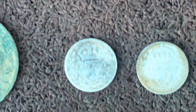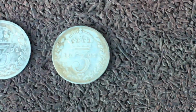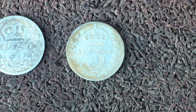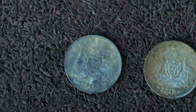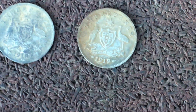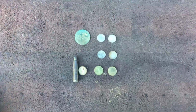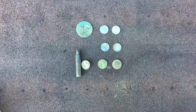Couple of coins today. Actually, that was the other day, that one. 1891, little threepence. Found that little bugger just before. 1907, I think it is. So that was a nice little coin. A couple of little Aussie thrippies, 1918 and 1919. A bullet, a silver button thing, and a couple of brown buggers. So, yeah, thanks for joining in. It was not a bad sort of a day, but at least we got out and got a few targets.